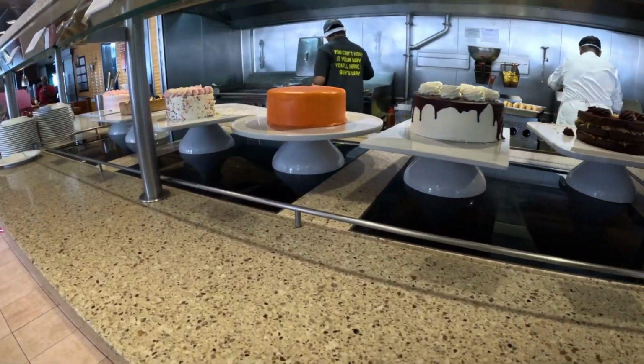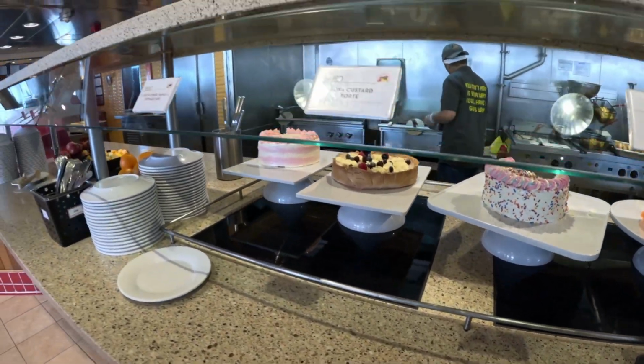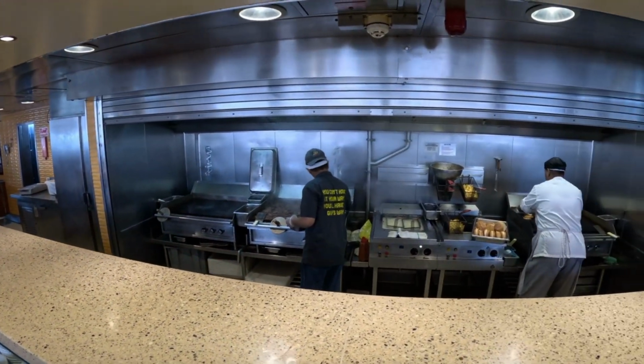And keep in mind that all of the pastries and cookies and cakes and different things that you find on the Lido deck, those are free. Those are included with your cruise fare, so be sure to partake in them.